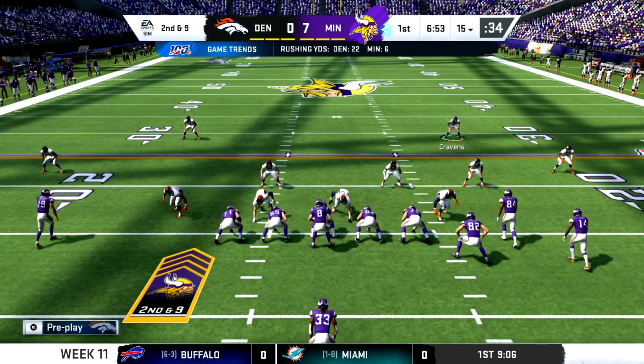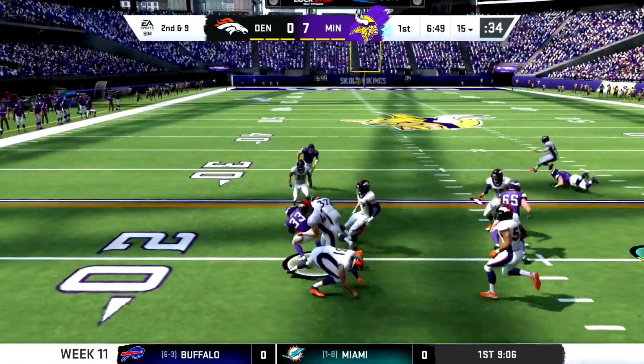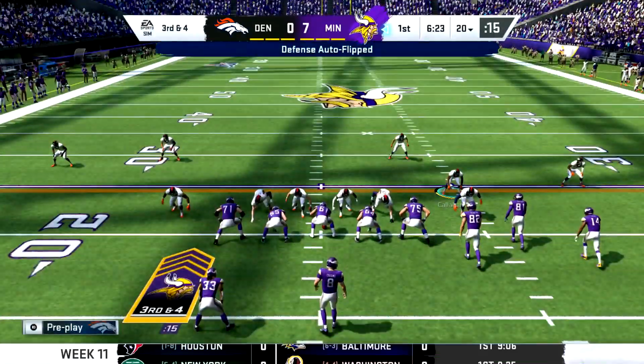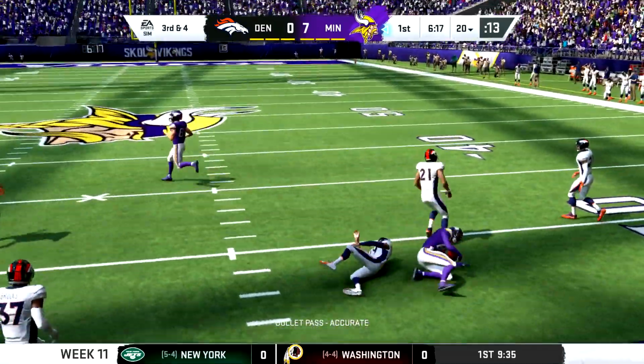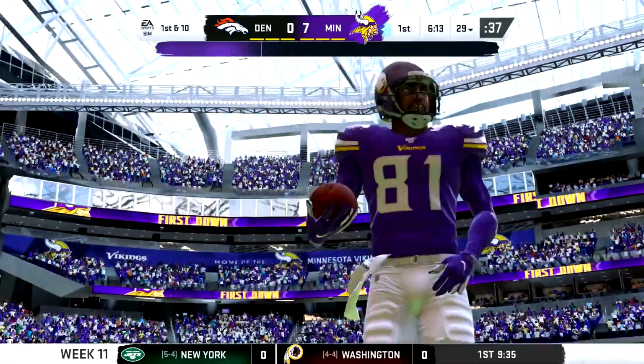Minnesota has it again, up 7-0. They'll hand this one to Dalvin Cook. Good cut to the left. And is this one a touchdown too? That's more of a touchdown than the one to Diggs. 3rd and 4. The blitz picked up. Nice throw. But the play here was really that Dalvin Cook blitz pickup. That saved the drive.